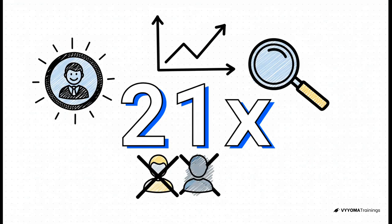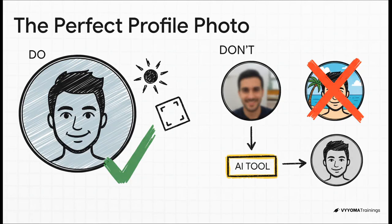Let's just start with a simple, mind-blowing fact. Profiles with a professional photo get up to 21 times more views. Read that again. This is non-negotiable. Having no photo, or worse, a bad one, is the fastest way to have a recruiter scroll right past you. You absolutely need a great photo. And getting a great photo is so much easier than you think. You don't need to hire a pro.